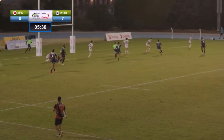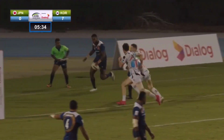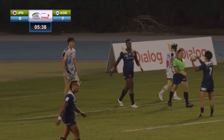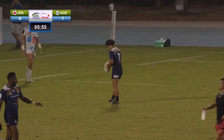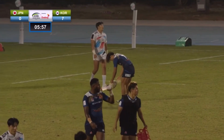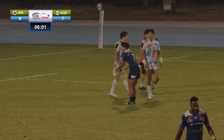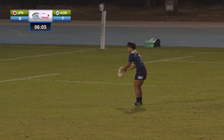Japan have advantage. They've got numbers. They go short. And number 9, Kawaya Tagibatawa for Japan goes in. Great hit back from the Japanese. But a good bounce of the ball. Ball rolled out, and when the Japanese had the line out, threw the ball in, and a good try there by the Japanese team. And this is a big kick coming up.